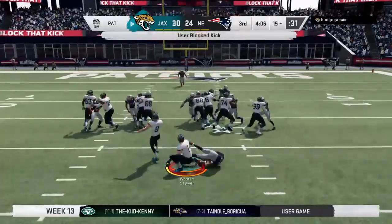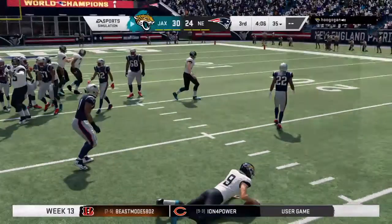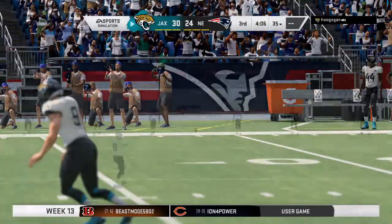But this is... And oh, it's blocked. Picked up by the offense. This is a live ball. No, possession's on. Possession's on.